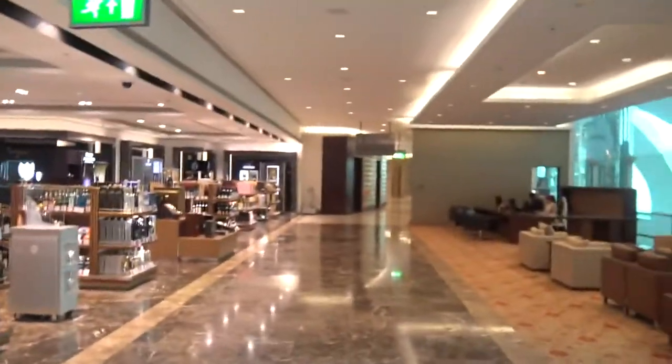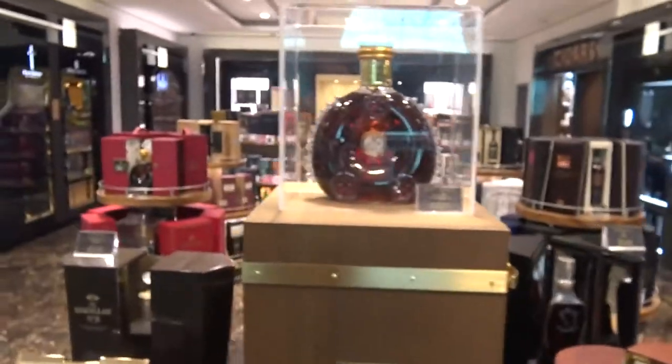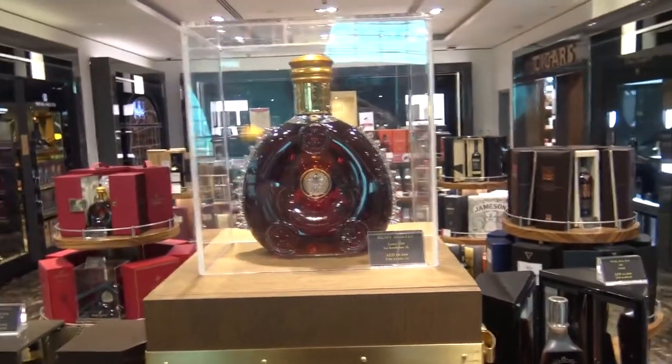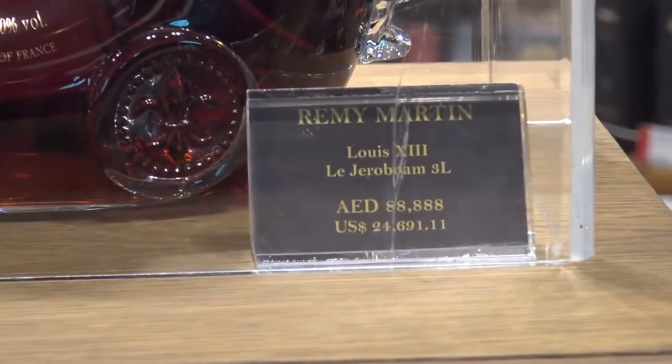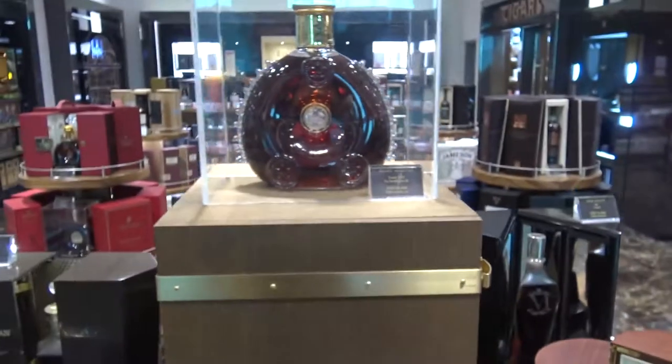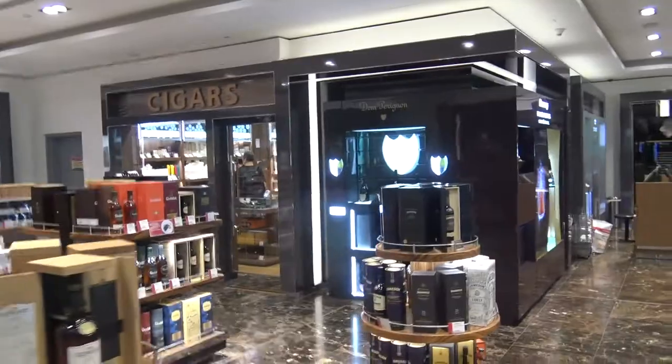While I'm on the topic, the first class lounge, and I say lounge, in Dubai Airport is absolutely colossal. So this is its own shopping area. And it just goes on and on, and it goes all the way down there, and there's restaurant after restaurant and breakfast buffets and all sorts of things. Yeah, but shopping here, next level. Check this out. I'm not sure why you'd want to buy this when you're about to get on a flight, because it comes in this huge wooden crate, and it's 25 grand basically. But yeah, this is the kind of stuff that you can buy in the first class lounge in Dubai.